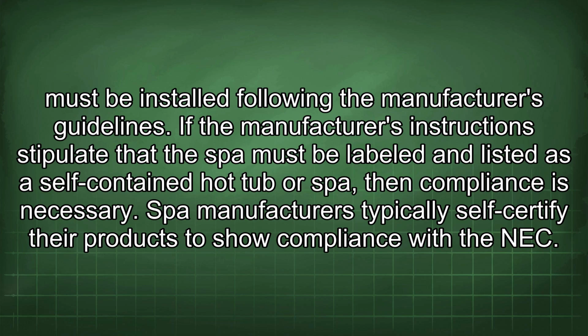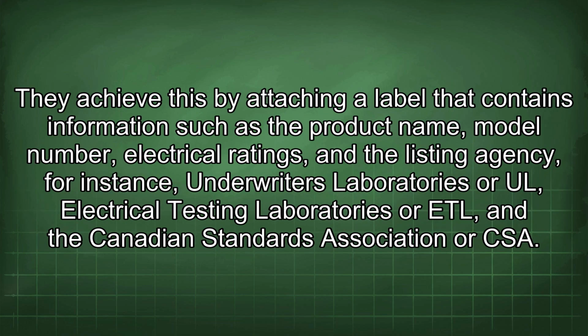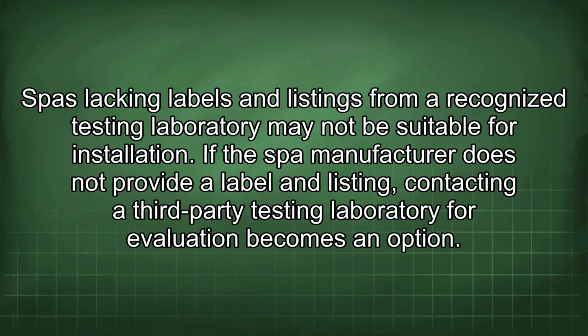If the manufacturer's instructions stipulate that the spa must be labeled and listed as a self-contained hot tub or spa, then compliance is necessary. Spa manufacturers typically self-certify their products to show compliance with the NEC. They achieve this by attaching a label that contains information such as the product name, model number, electrical ratings, and the listing agency, for instance, Underwriters Laboratories or UL, Electrical Testing Laboratories or ETL, and the Canadian Standards Association or CSA. Spas lacking labels and listings from a recognized testing laboratory may not be suitable for installation.